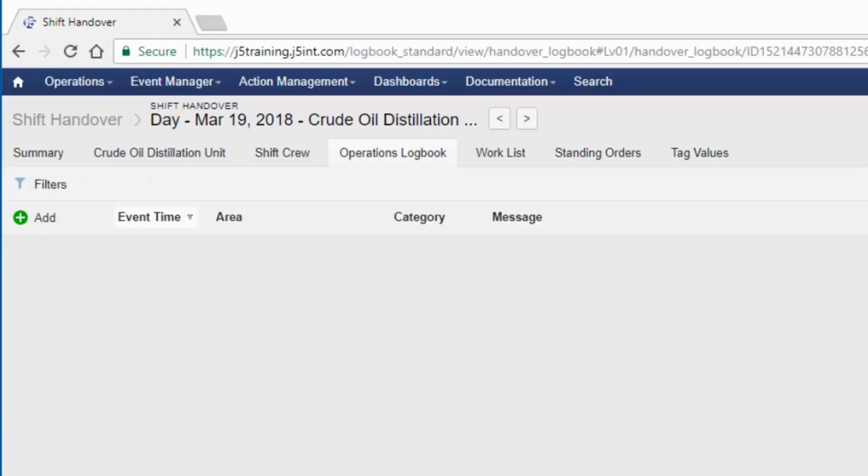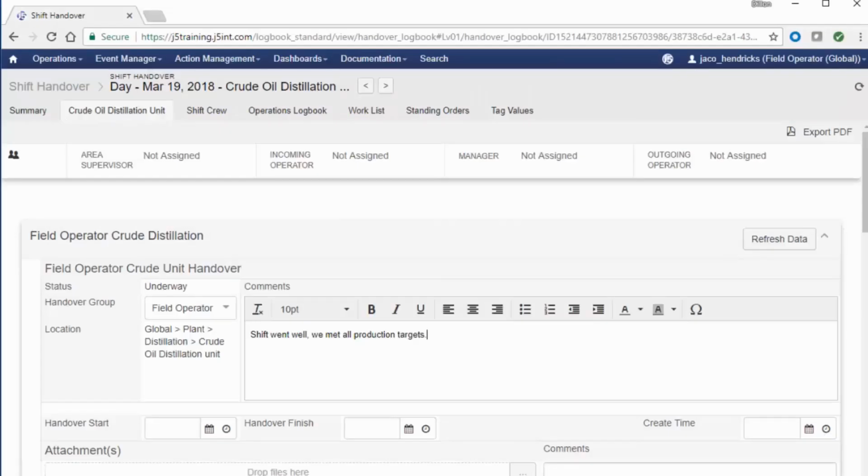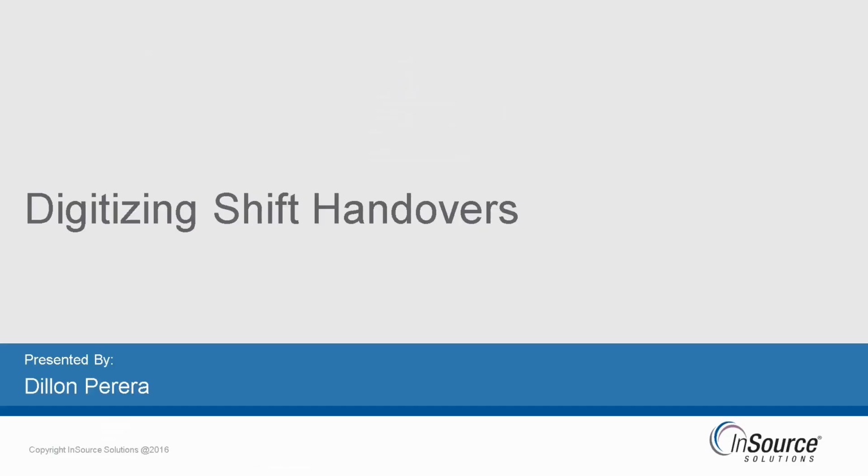And similarly, because these are now all linked together and electronic, if the plant manager wants to see what's occurred today or a month ago, he can print off a report of the shift and see all the data in one place.